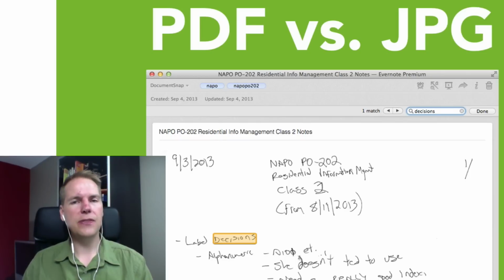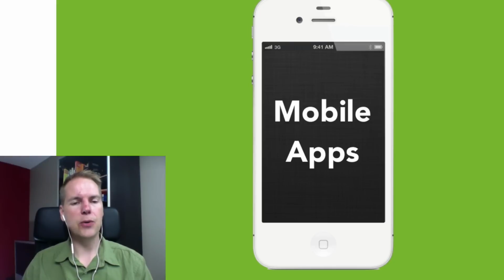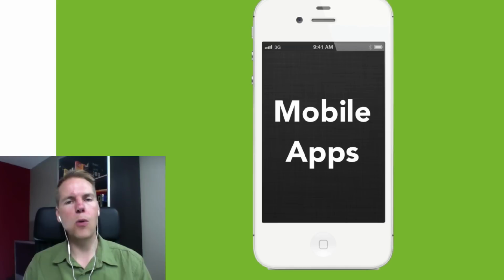Now, scanners are not the only way to get information into Evernote. You can use mobile apps as well, and we're going to talk more about mobile apps in a little bit, but I just wanted to mention that that is a growing way to get information into Evernote, using smartphones and tablets. And like I said, we're going to cover that in a couple of minutes.